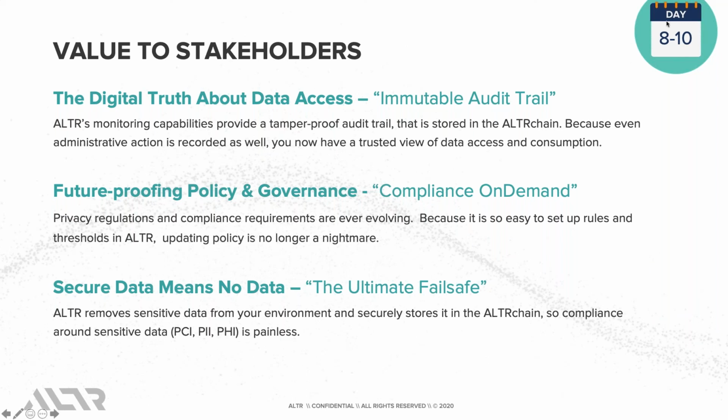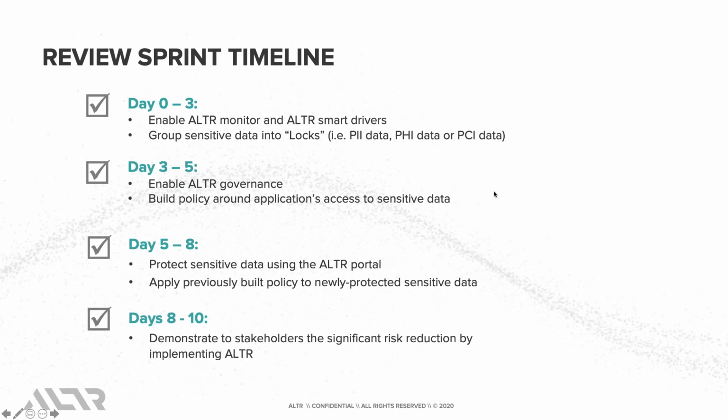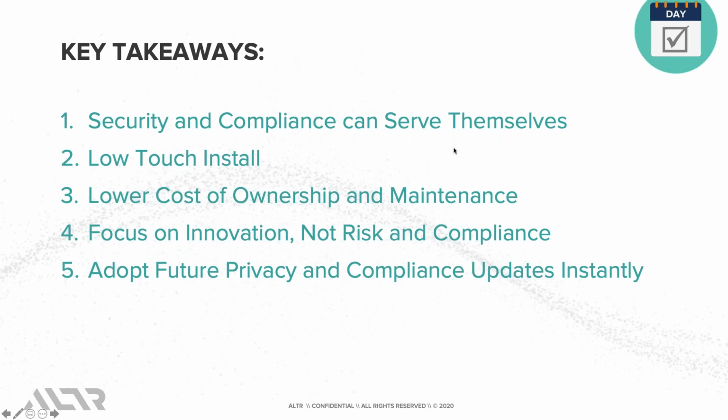So, you can see we're on day 8 to 10. I think it's pretty realistic to say that you could enable this solution well within that timeline. And so what we did, we talked about enabling monitor and smart drivers, grouping the data, enabling governance, building policy, protecting the data, applying a policy, and then we've shown stakeholders everything we've done, well within the 8 to 10 day timeline.